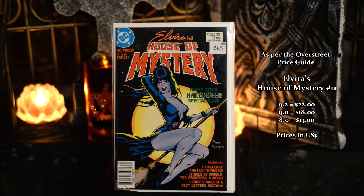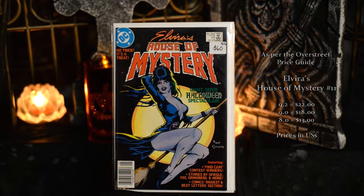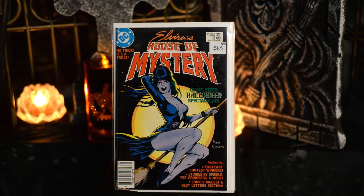I'd figure at least a couple of times guide, maybe 2.5 times guide for grade. I think it's a nice solid cover, maybe a 9.2, but $60 Canadian, which is something around $45 US, is paying up for this book. But having said that, do I have a single regret? Hell no, that's for sure.